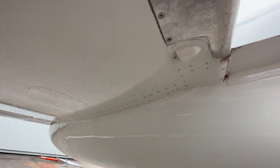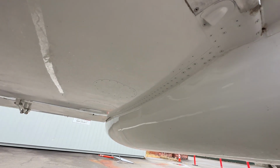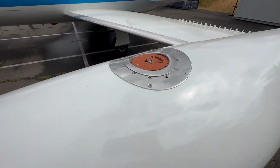This is either a bleed air or a fuel vent. There's gotta be fuel vents somewhere. Huge fuel tank here. This is a fuel tank.